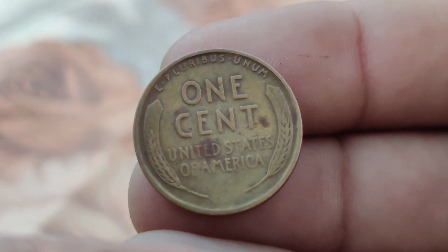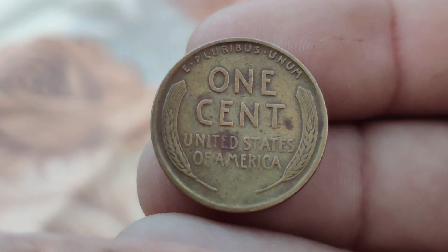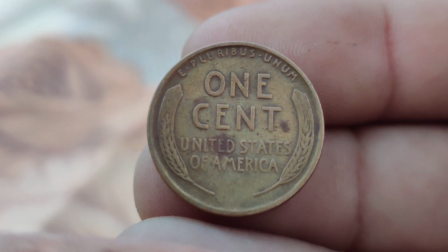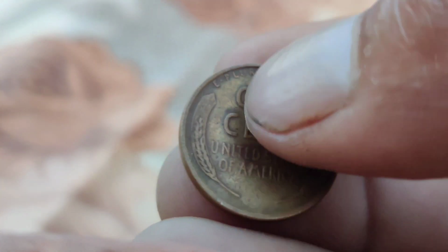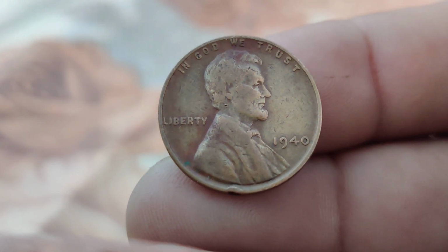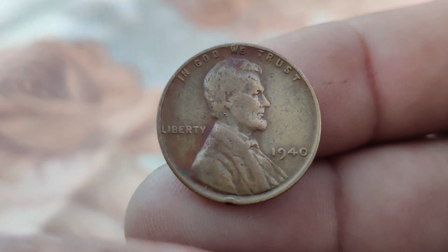Now let's talk numbers. How much is a 1940 wheat penny without a mint mark in very fine condition worth today? The value of this coin can vary depending on the specific market and the demand at the time of sale. As of today, these coins can range in value from about $500,000 in very fine condition. While this might seem like a huge amount, it's important to remember that the real value of collecting coins like these often lies in their historical significance and the joy of building a collection.